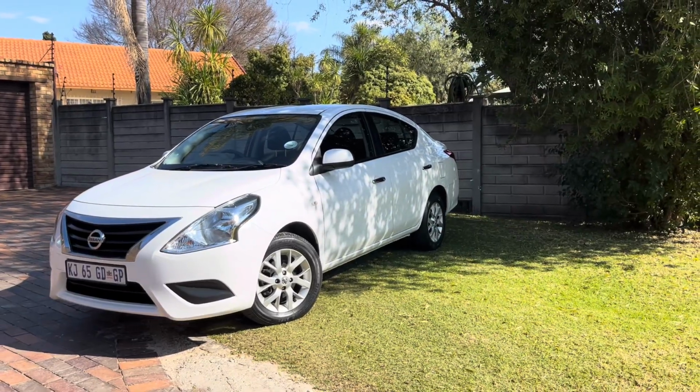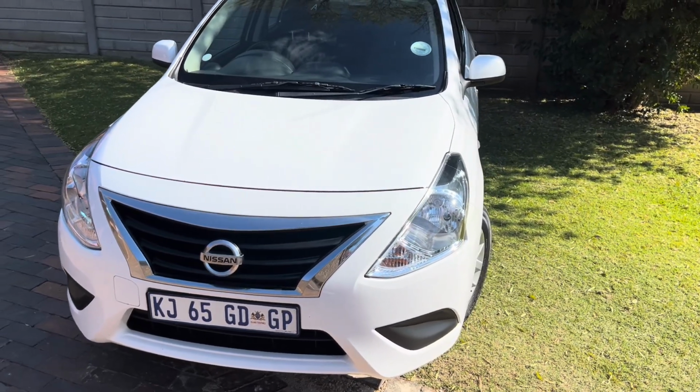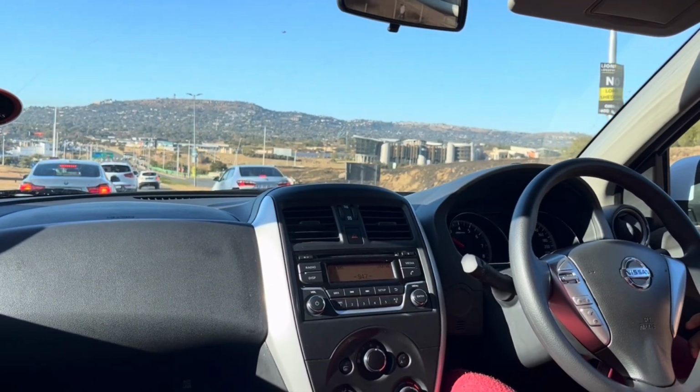Ladies and gentlemen, join me on this review of the 2023 Nissan Almera 1.5 Acenta manual. In this video, we will be having a look at this car's design, its interior and practicality, how it is to drive, and its price. Without wasting any time, let's jump right into it.